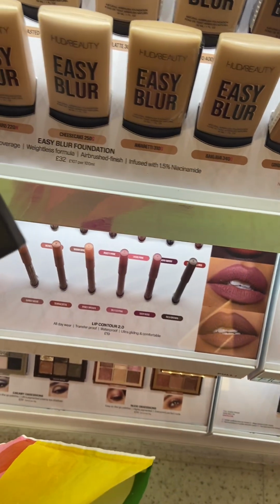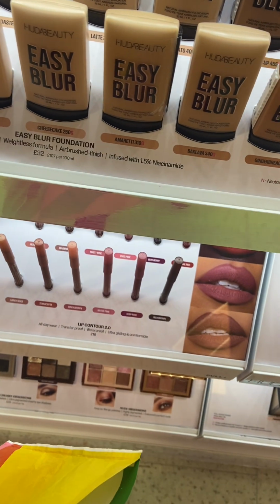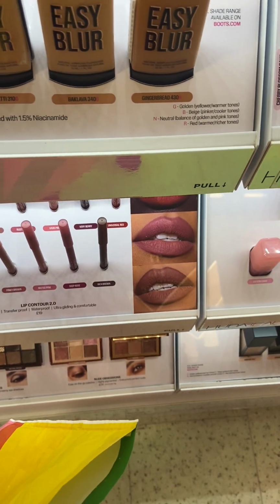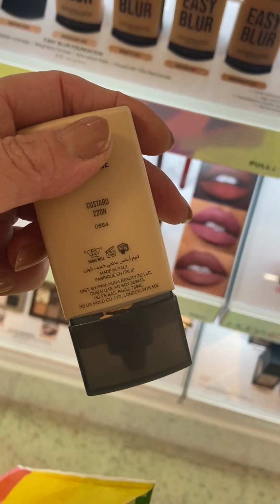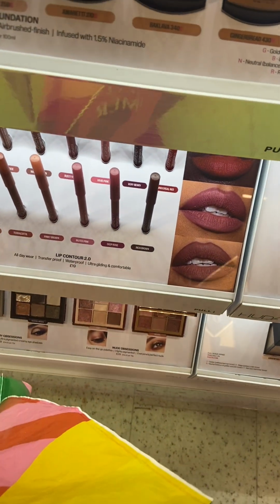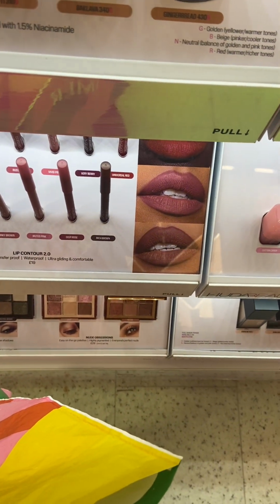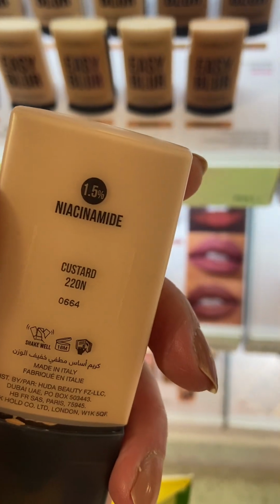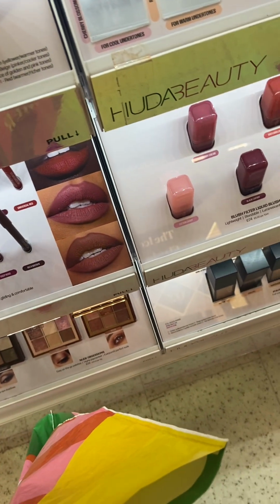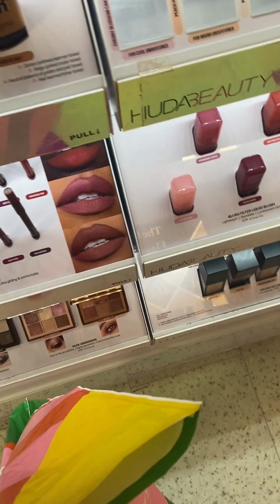It's Easy Blur Foundation. I've tried it in Sephora in Manchester, but I'm trying the real shades now because I want to order it online. So my nearest shade is Amaretti and Biscuit or something. All the bakery stuff, looking at the names was just making me hungry for no reason.